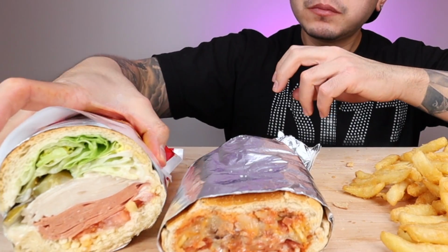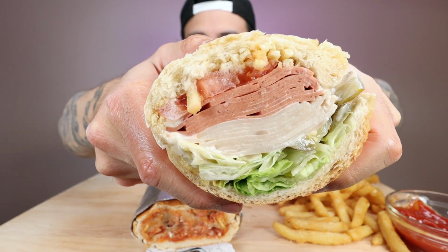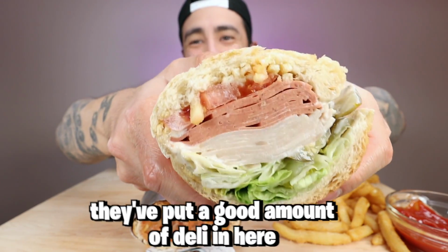It's saucy, it's cheesy. Let's try this one. I've had this once before, but I wasn't too crazy over it because I like this one more. But right now everything will taste amazing. Look how thick the sandwich is. They're not cheap on their deli. They put a good amount of deli in here.